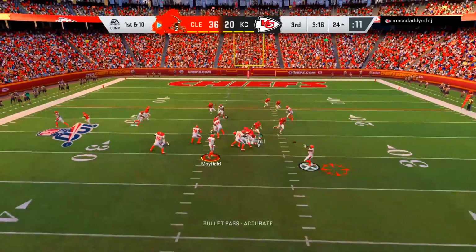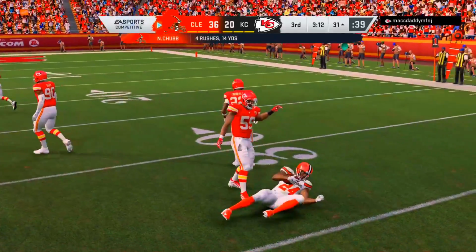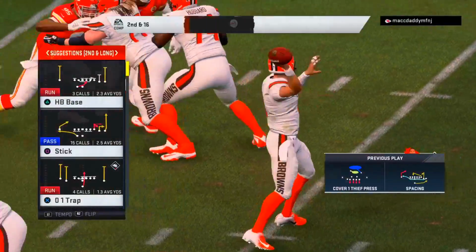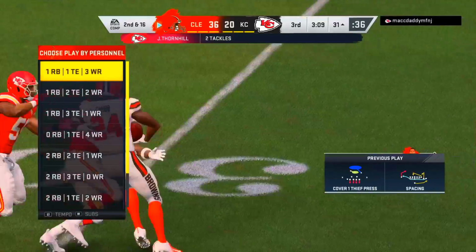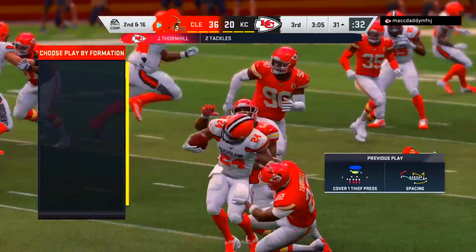A first down throw for Mayfield. And he will lose yardage here to the 31-yard line. He lost 6 there on the first down play. Well, that wasn't exactly a work of art, was it? No, that wasn't a thing of beauty.